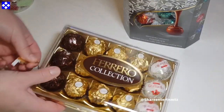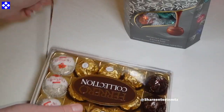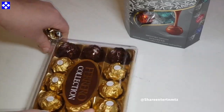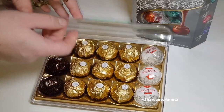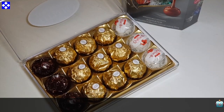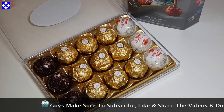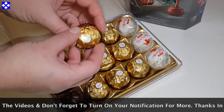It's time to compare these two leading chocolates in the market of chocolates. Chocolatier. Wow, nice. So which one do you want to start with? What color do you want to start with? The golden one. I'll just go with the Ferrero Rocher, the original.